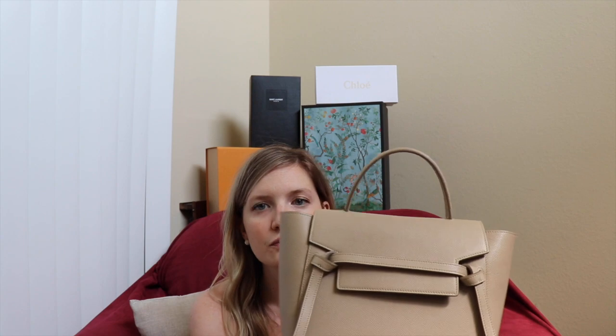This one does come with a crossbody strap. Again, in typical Celine fashion, it is not adjustable. So again, great for my height. Not so sure how good it would be for someone who is shorter than me. And again, I'm 5'10", so I'm pretty tall.